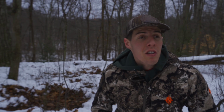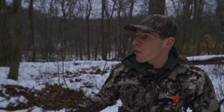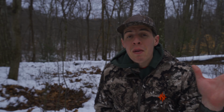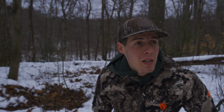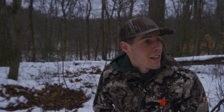And these bucks late winter, they need some thick cover close. They need all this stuff, and up here in the mountains you get a lot of mountain laurel. So they'll be bedded in that, standing up, eating. They basically don't have to leave. All they have to do is drink water, and there's streams everywhere up here. So they're pretty easily patternable when people think it's impossible to hunt these deer on state land, right?